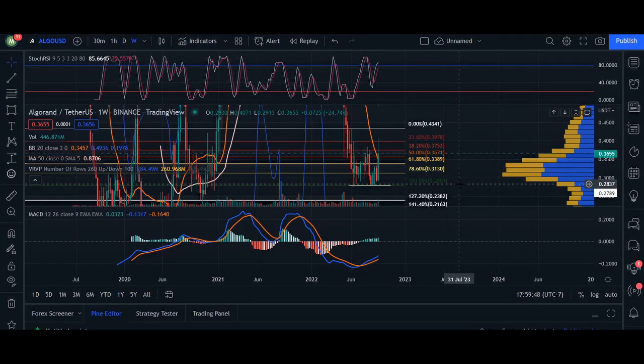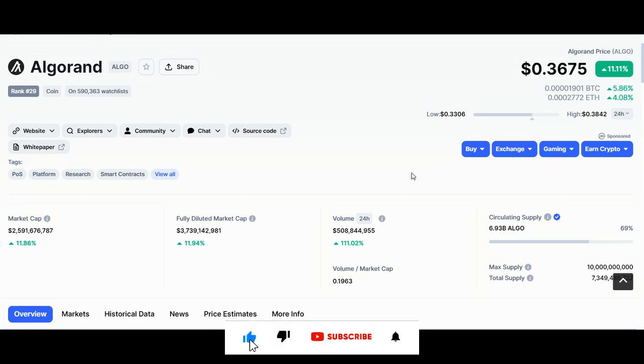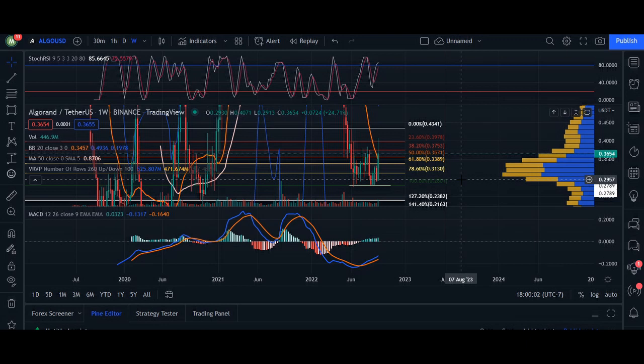Welcome back. In today's video, I'm going to go over Algorand. Right now, we are trading at 36.75, 24-hour volume. We are up 111%, and market cap, we are up 11.86%. So heading over to the chart here, I am zoomed out on a weekly chart. I'm going to cover up 1 day and 1 hour time frames as well.